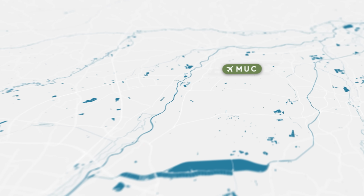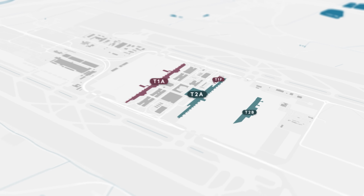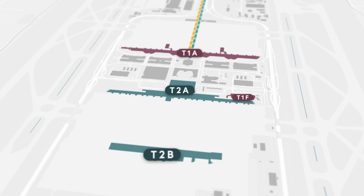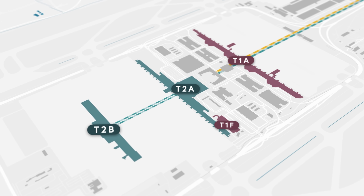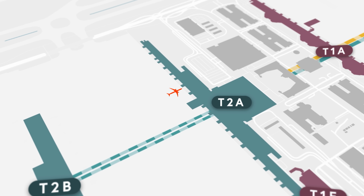Munich International Airport is the second largest in the country. Broken up into 2 terminals, there are 3 major concourses. Both terminals have direct connections to various public transit, and the airport has its own mini metro that connects T2 to its satellite. However, we won't be taking that tonight as our flight departed from the main concourse.